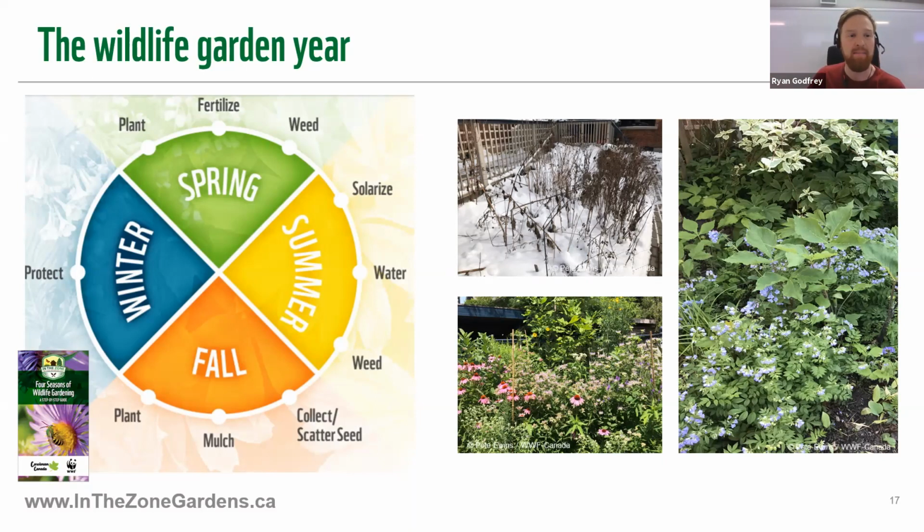And this guide is really meant to help remind people of the key maintenance activities for a wildlife garden throughout the year. What you'll see on here are some familiar terms and some things that are missing, which are actually just as important as the things that are. So you won't find mowing the lawn, for example. You won't find deadheading your plants, because we don't actually advocate for those things.